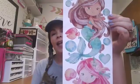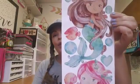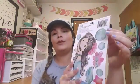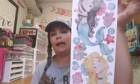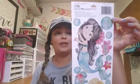And then another item I was excited about was finding the Mermaid Wall Creations by Main Street. And these are so, so cute. I was thinking about doing a pocket letter theme or even decorating some binders that I have. I'm not sure, but they are definitely going to get used up in here.